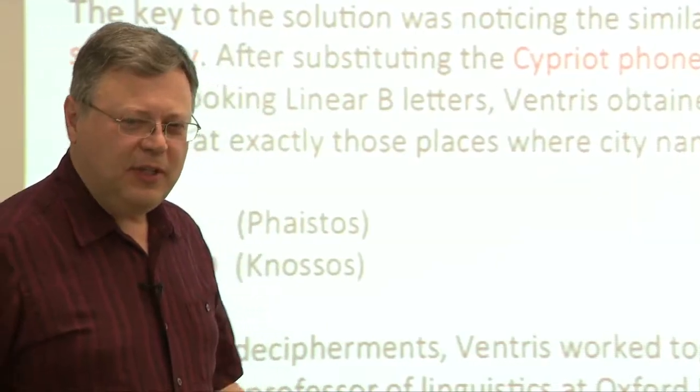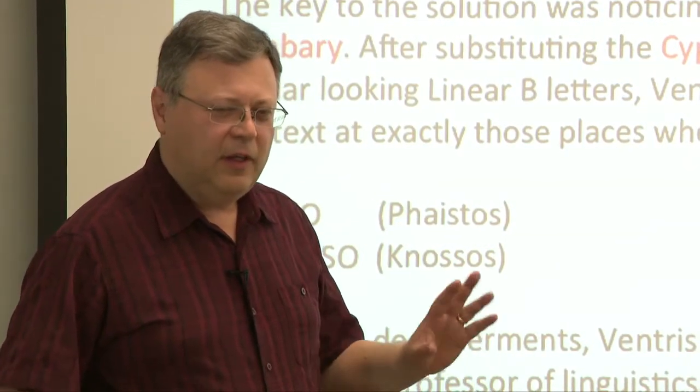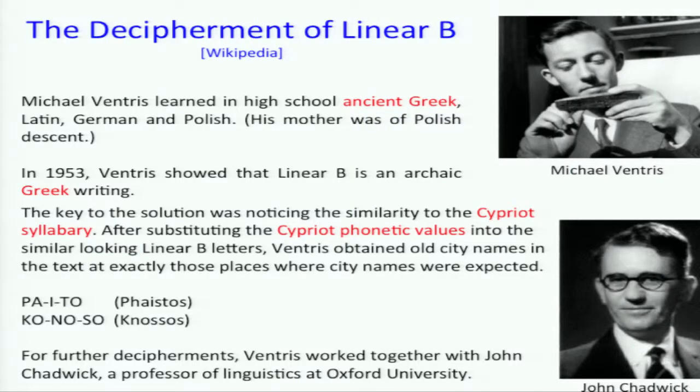Out of all the scripts that Evans has found, Linear B was already deciphered in the 1950s by Michael Ventris. Ventris had been learning many languages since high school, including ancient Greek, Latin, German, and Polish. He visited many countries and lived there while he was still growing up. His mother was of Polish descent. So he really was a polyglot. And in 1953, he could decipher Linear B as an archaic form of Greek.